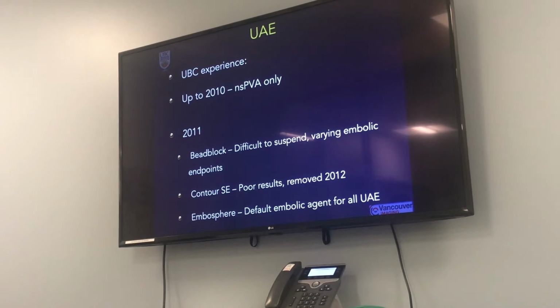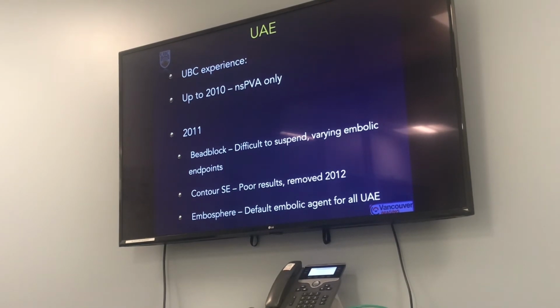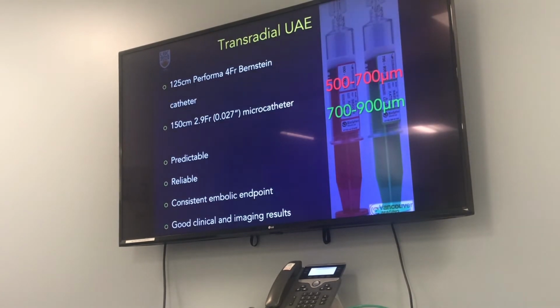We never mix and match unless it's a huge fibroid. And we get to a point where we use so many syringes of Embosphere that we need to just shut down the main artery, and then we'll inject a little bit of PVA at the end. So that's the only time, but it's very rare for us to do that.